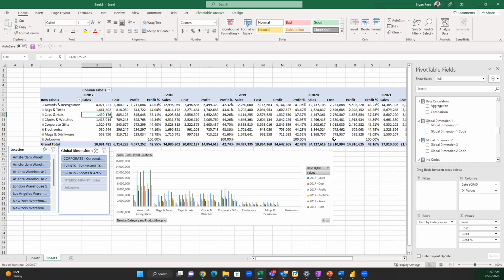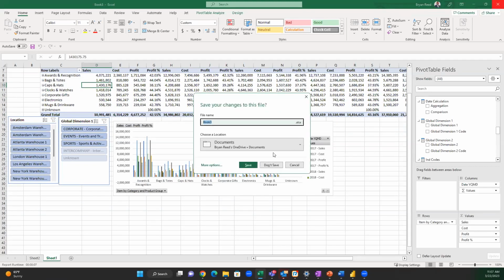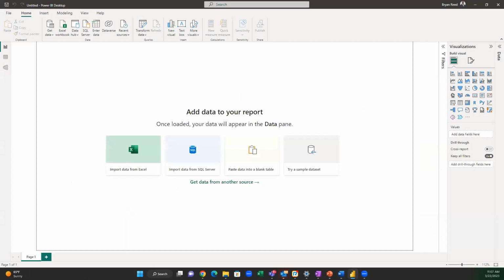And speaking of Power BI, we're going to flow into that now. So I'm going to exit out of here. I'm going to pull up my Power BI application, and we're going to talk a bit about how Jet complements Power BI.